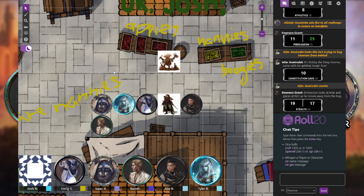And then we fought a couple. I believe it was goblins. We got ambushed by goblins. No, it was wolves, wasn't it? George W. Bush was there. No, it was goblins. It was goblins. That's why we were talking about goblins so much last time. Okay, they were goblins, and then we basically vaporized them.